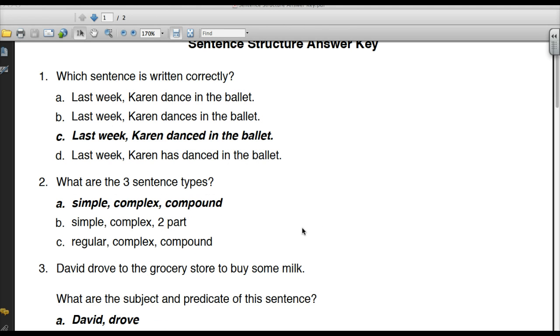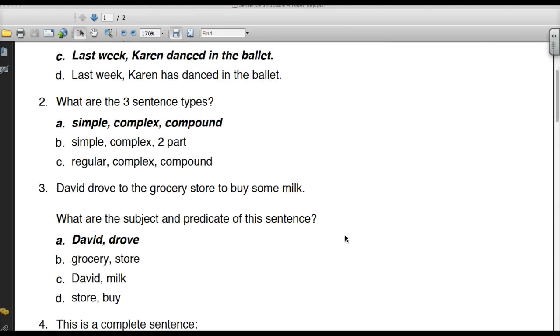Okay, so two. What are the three types of sentences? Yes, you've got it. Simple, complex, and compound. We talk about that quite frequently. Three, David drove to the grocery store to buy some milk. What is the subject, the doer of the action, or what the sentence is about? What is the predicate? Tells about the subject or what the subject is doing. So who is the subject about? David. And what did he do? He drove. So it's A.